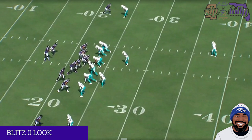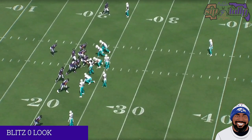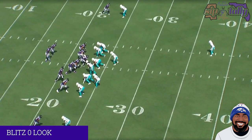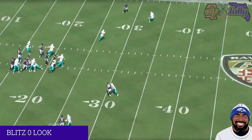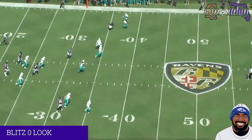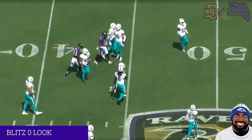So this is the first time I saw the Blitz Zero look during the game. And let's work through it and see what happens. Get a little check right here. So Lamar sees and checks to whatever one of their checks are. Bring Likely in motion, which is a great adjustment to help block it up. The corner blitzes and Bateman just sits there. Just sits on his route, makes the first guy miss, makes the second guy miss, dives forward for about a 20-some yard gain. Let's back it up.